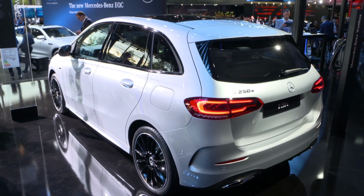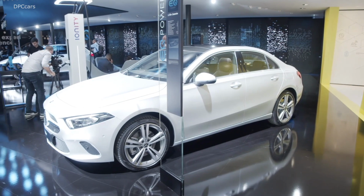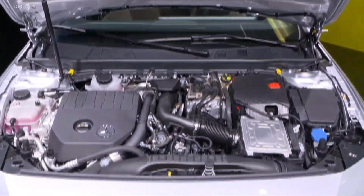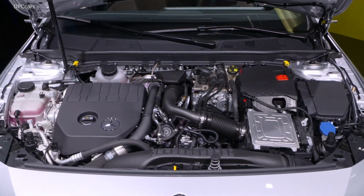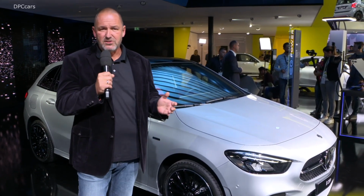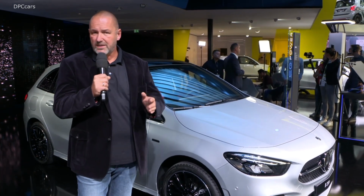Mercedes is pushing electrification into their fleet, and so for the very first time here at the IAA we do find plug-in hybrids as compact cars. So you see here the B250e and the A250e for the very first time. The cars can drive fully electric about 70 kilometers, and interestingly you can charge these cars very quickly. On a normal wallbox it will only take less than 2 hours for a charge from 10 to 100%.